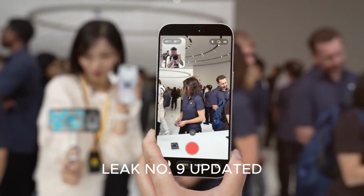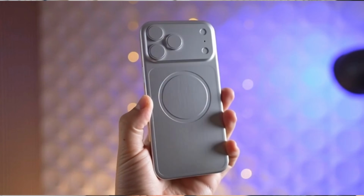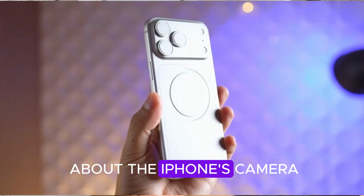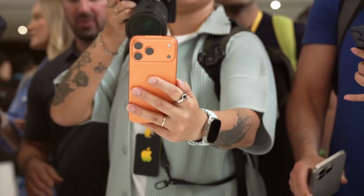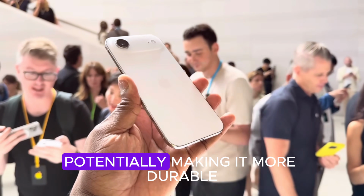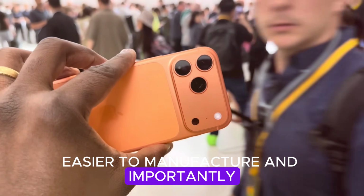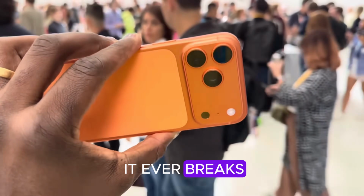Leak number 9. Updated camera control button, simplified and cheaper to repair. Leak number 9 is about the iPhone's camera control button on the side. The rumor says Apple may redesign it into a simplified version, potentially making it more durable, easier to manufacture, and importantly, cheaper to repair if it ever breaks.